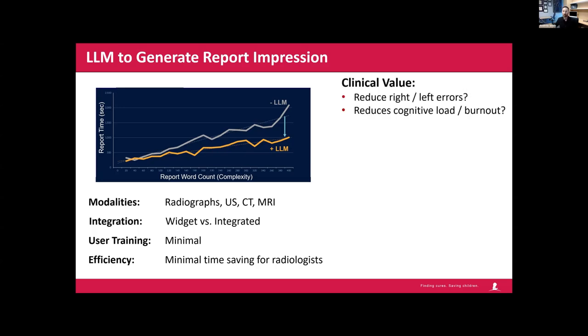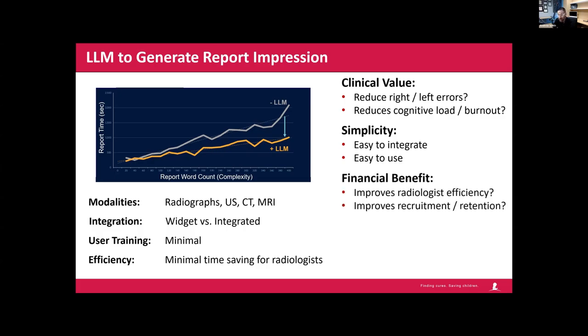The clinical value, maybe it reduces. I've had it help me reduce some right or left errors, maybe 2 the entire time I used it. It reduces some cognitive load and burnout for sure. And that's really important from a clinical value perspective. It's pretty easy to integrate and easy to use. Probably one of the easiest AI solutions that I have seen. It improves radiologist efficiency to some degree. Not really clear on how much, depends on your practice pattern, how you like to dictate. Do you even have an impression for some of these?